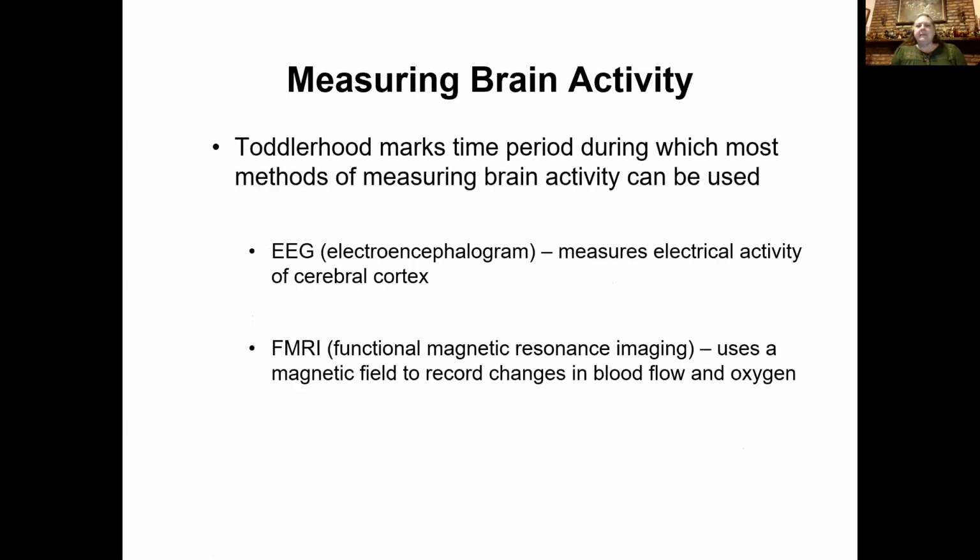All right, how do we measure brain activity in toddlers? Well, in toddlers, this is kind of the first time that we can use certain types of methods to measure brain activity. The EEG, which is an electroencephalogram, measures electrical activity of the cerebral cortex. That's where you put the little electrodes on the head. You can kind of pop those onto babies. You can pop those onto toddlers and get a reading of what's going on there and measure the electrical activity just under the skull in this outer portion of the cerebral cortex.